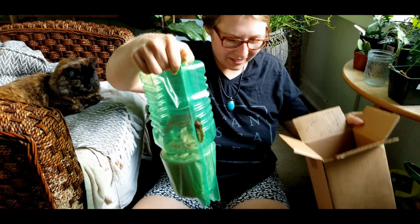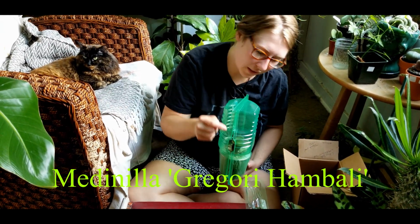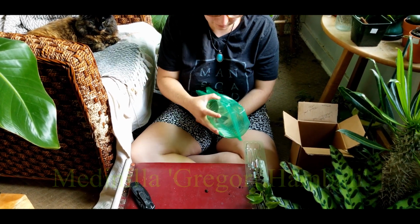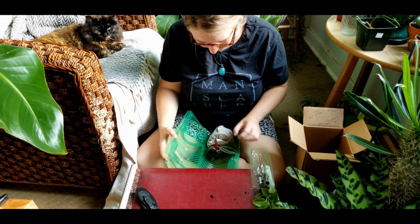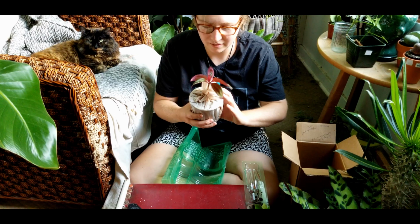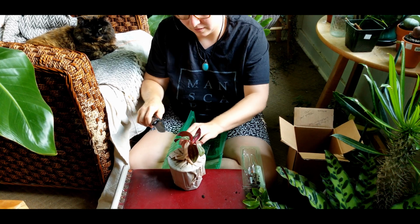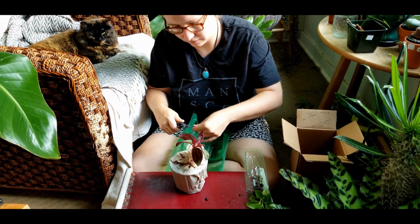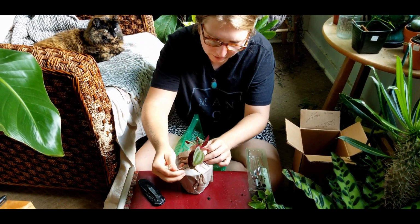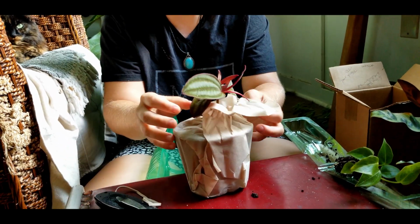Ooh. Oh, they did. So this is the Medinilla, which was supposed to be in this plug size here, but it looks like they substituted one bigger. So I don't know if something happened to the other guy or if it just was so big. Bank error in your favor. Receive bigger plant. Right? So this packaging is pretty cool. I didn't receive that on my Calathea, but this might only be for some of the small dudes.